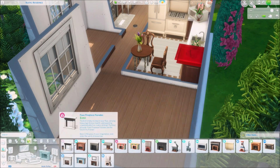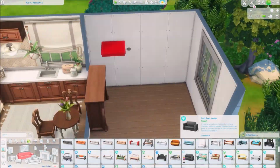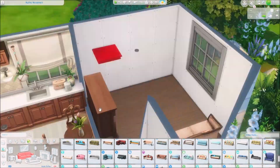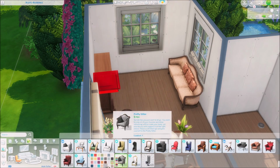I have some objects that I overuse all the time, and I'm kind of annoyed by that myself, but I just can't help myself. They're so pretty and I just want to use them all the time.